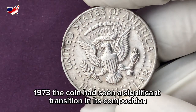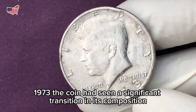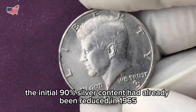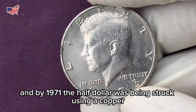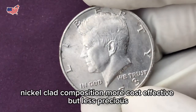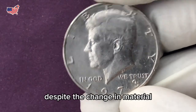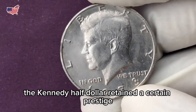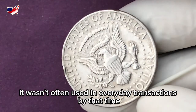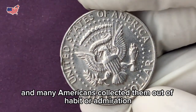By 1973, the coin had seen a significant transition in its composition. The initial 90% silver content had already been reduced in 1965, and by 1971, the half-dollar was being struck using a copper-nickel clad composition, more cost-effective but less precious. Despite the change in material, the Kennedy half-dollar retained a certain prestige. It wasn't often used in everyday transactions by that time, and many Americans collected them out of habit or admiration.